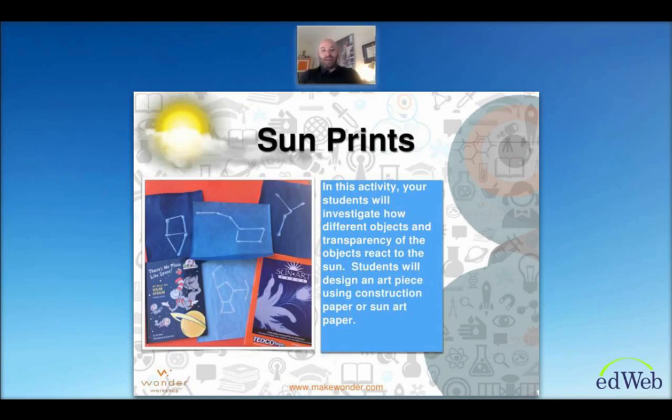The second one is sun prints, and this one's really easy and a lot of fun to use, super inexpensive as well. What you're going to do in this activity, your students are going to investigate how different objects and transparency of objects react to the sun. So students will design a piece of art using construction paper or sun art paper, which are really cheap and easy.